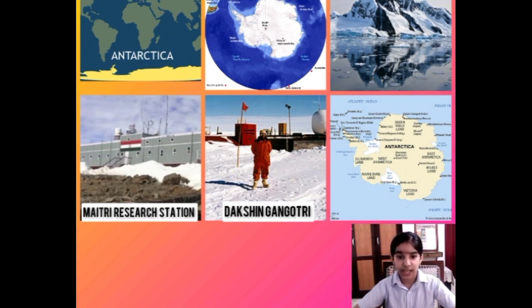Antarctica. Antarctica, completely in the southern hemisphere, is a huge continent. The South Pole lies almost at the center of this continent. As it is located in the South Polar region, it is permanently covered with thick ice sheets. There are no permanent human settlements. Many countries have research stations in Antarctica. India also has research stations there. These are named Maitri and Dakshin Gangotri.